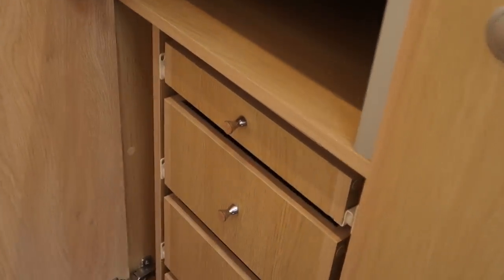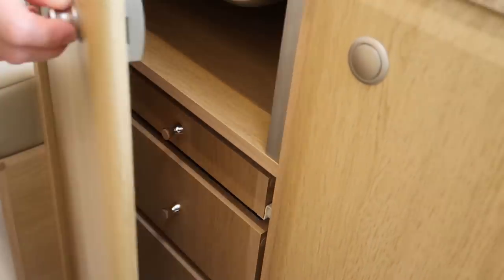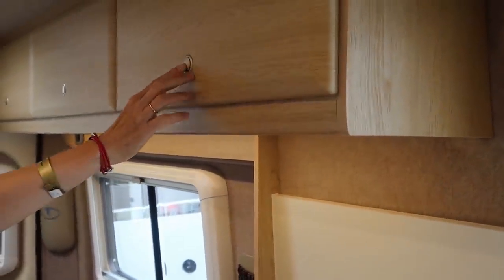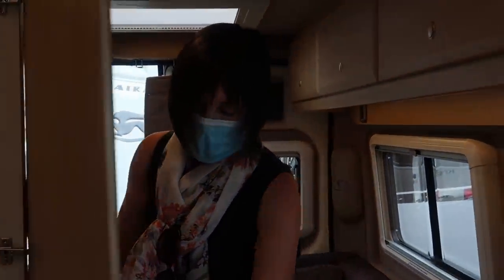Under here you've got the same. You've got the drawers, cutlery drawer, and then the three other drawers. Nicely designed, nicely made. More storage on here. There's three this side. Do the washroom next, because the door comes this way a lot. The door's a different way this time.